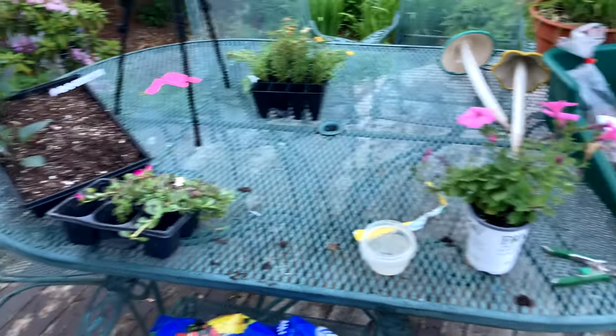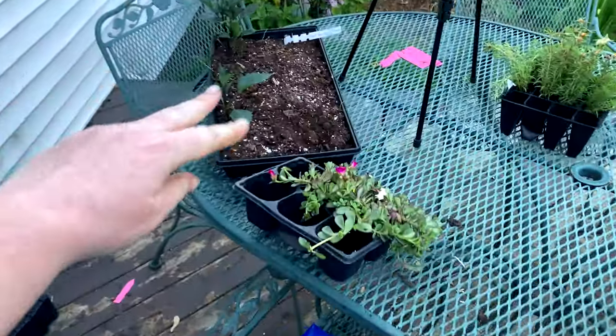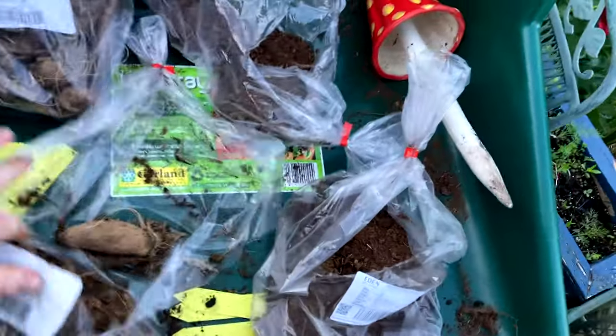Here is all that's left. It's really not a lot. We have the two mystery dahlias. We have a couple of random tubers and five sunset dahlias.